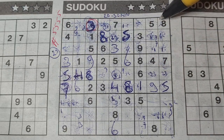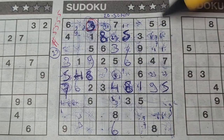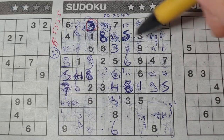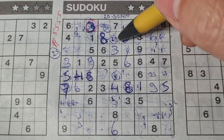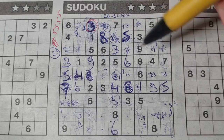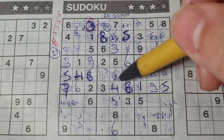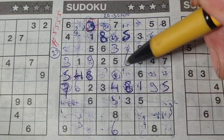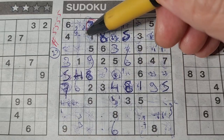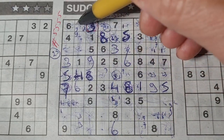Yeah. 8, 8. Okay. 5, 5. Cannot continue with the 5. Okay. Well, 9, 1, 2. 4 is missing, yeah, 4. And then 2, 9, 1, 2. Okay, so the 7 should be there. 4 missing numbers in this big square.